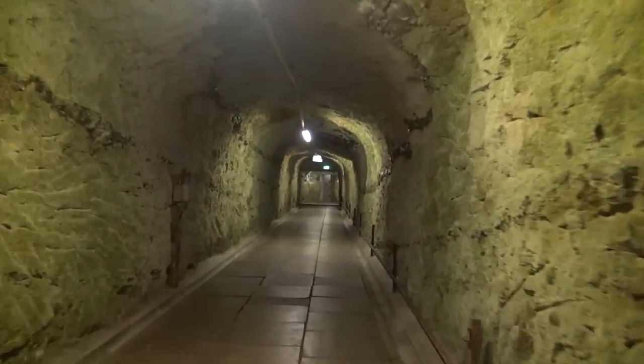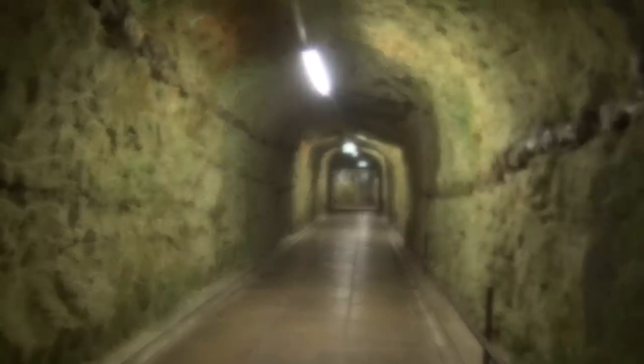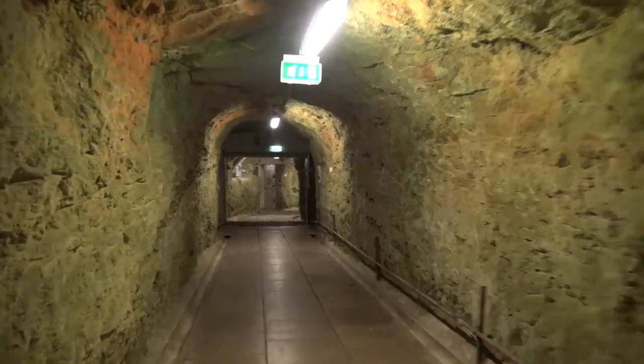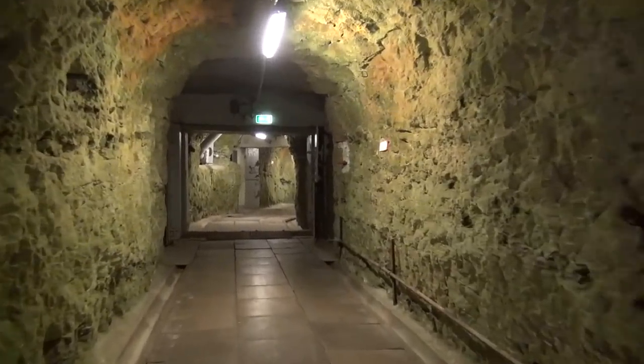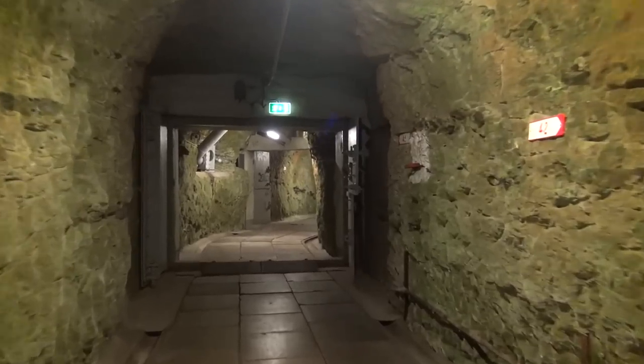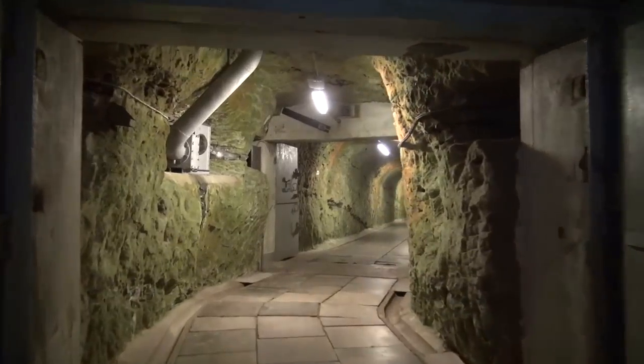Does it keep growing? Yes. So in like 20 years, it's going to be really interesting. It's going to be furry on the walls. So you're going to have a rainforest down here at some point. A cold rainforest. What is it, 10 degrees down here? It's close enough.